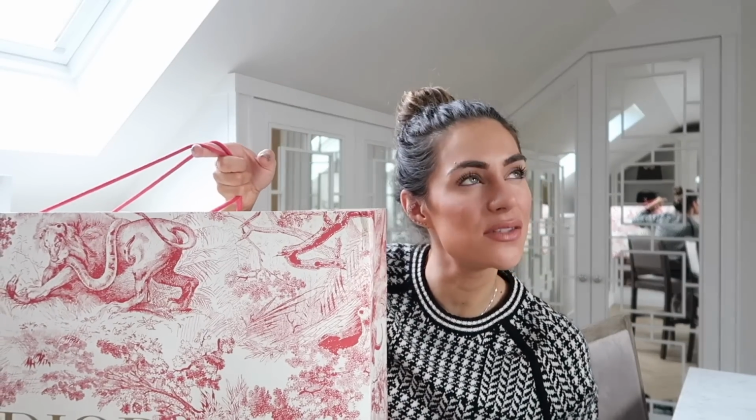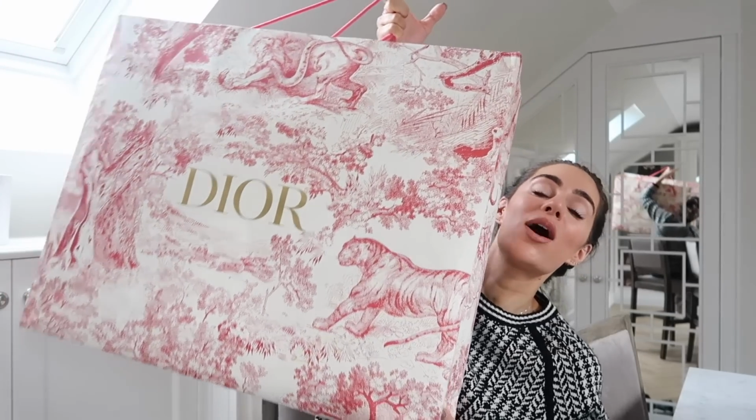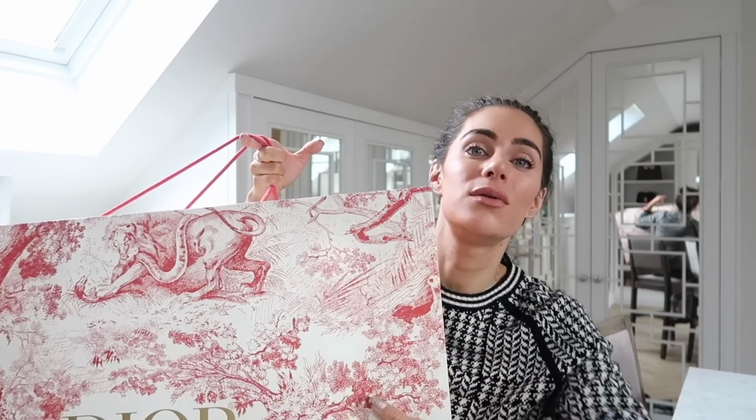I am filming this, future me is filming this on Thursday, and I picked this up on Saturday. Sorry if you can hear the drills going, there's still a lot of work going on, so I apologize. I'm going to get this huge bag open in the beautiful new Dior print.